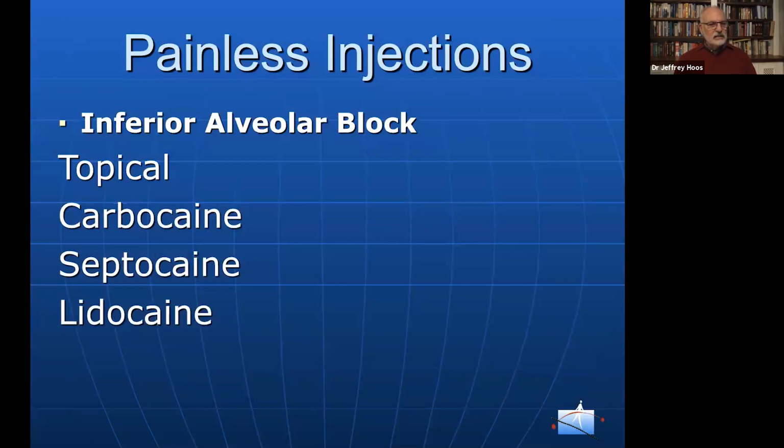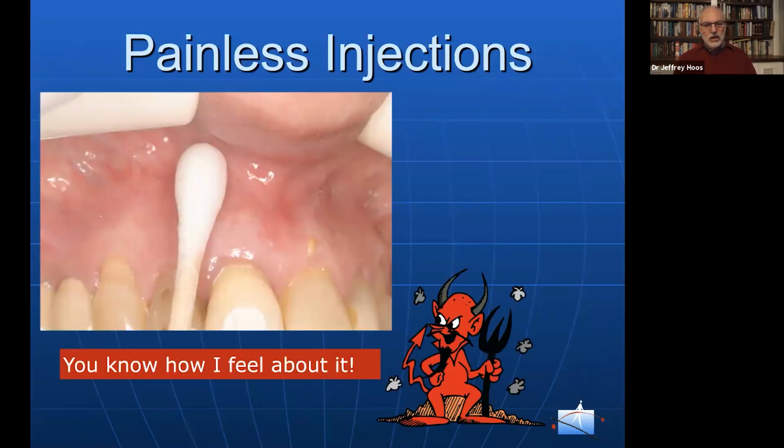Inferior alveolar block. Am I going to use topical? Am I going to use carbocaine? Am I going to use septicaine? Am I going to use lidocaine? That's a decision up to the doctor. Not up to the detail salesperson that sells you dental supplies. It's up to you. You are a doctor. My mother-in-law would tell you not necessarily so, but most people consider dentists doctors. You know how I feel about topical. I'm not using it.